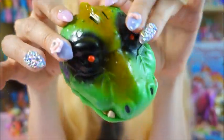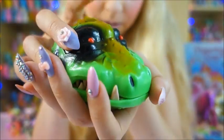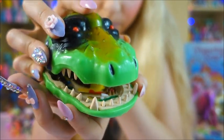If you don't know, Mighty Max are kind of the boy Polly Pocket. The original Mighty Max are from Bluebird.